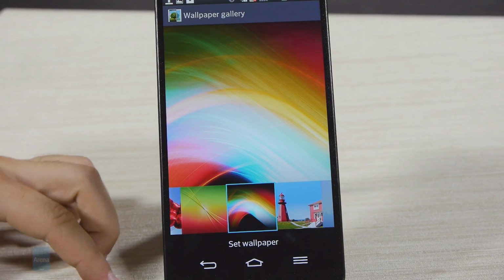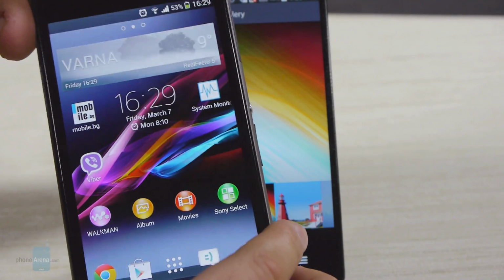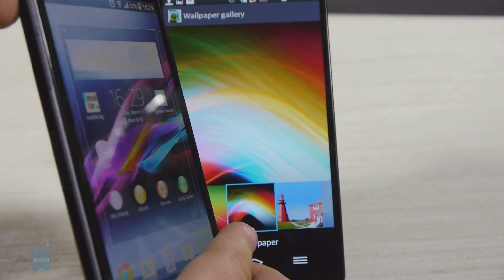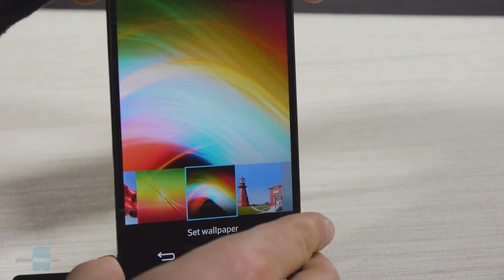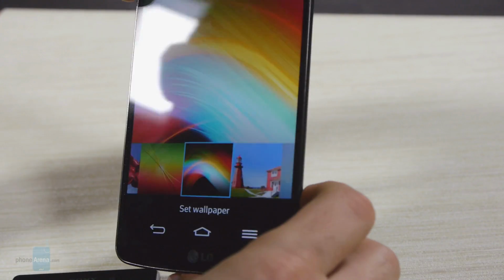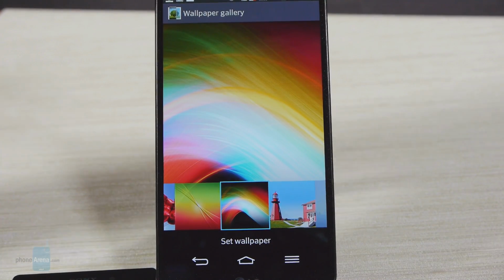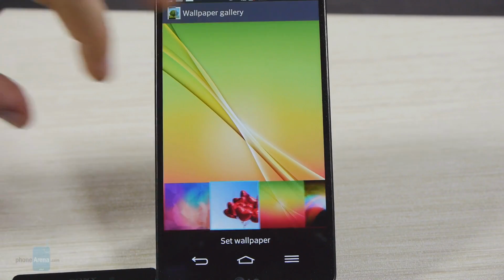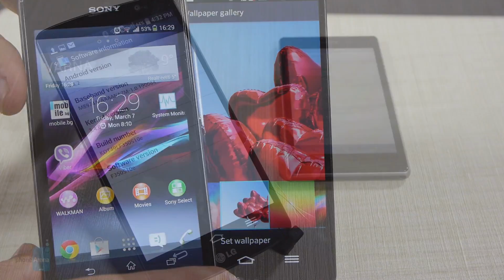The screen of the Xperia Z1 suffers from poor viewing angles. Tilt it just slightly and the screen starts to lose a lot of its color and vibrancy. The G Pro 2 has an IPS LCD screen with very good viewing angles and fine colors. Whites are a bit bluish, but for the most part, color accuracy is fine. The display on the Sony phone is also slightly brighter than the LG one, and overall the Xperia Z1 is slightly better for outdoor use.